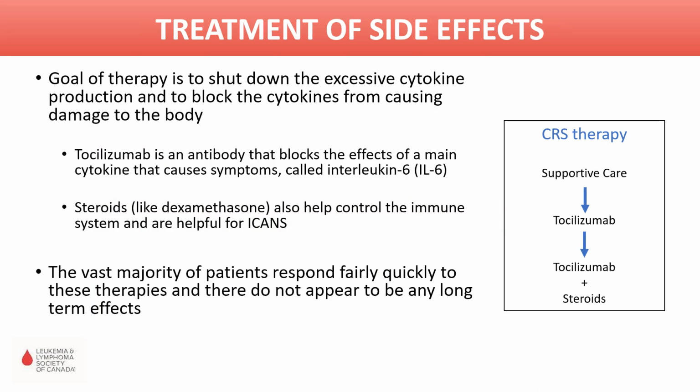So how do we treat these side effects? So the goal of the therapy here is actually just to shut down this excessive cytokine production and to block those cytokines from causing further damage to the body. So what was discovered fairly early on is that there's this one cytokine called IL-6, or interleukin-6, which appears to be fairly important in this cytokine release syndrome.